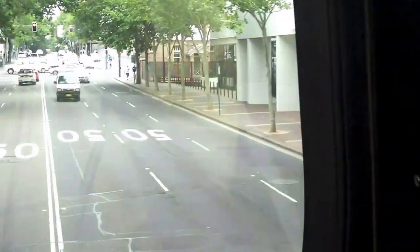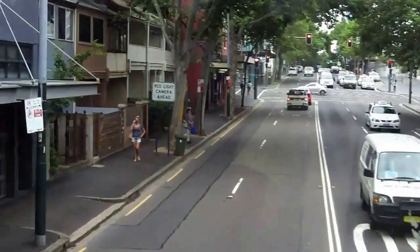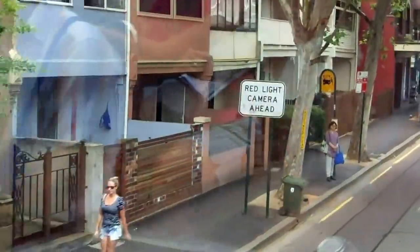And a warm welcome to those of you joining us here. As we pull away, please ensure you remain seated for safety reasons.